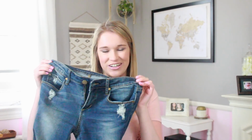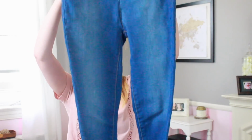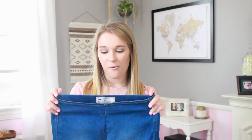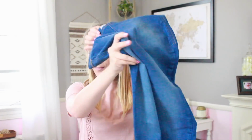They're a really nice stretchy material. With these, I am finding my way back towards jeans a little bit more, because I really like these. They're super comfortable. And then I also got these from Free People, which were originally $58, and I got them for $20. They are just a straight up jegging, and they have the elastic waist. I haven't worn these yet, but I'm really excited, because that's what I love about leggings, the waist is very forgiving, and so these have an elastic waist. So kind of like pregnancy jeans, but whatever. And they have a raw hem as well.